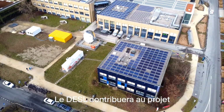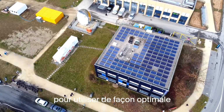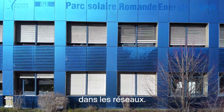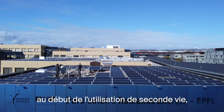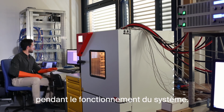So the DSL will contribute to the project by developing methods that will enable the optimal use of second life batteries in grid applications. We will not only take into account the state of the battery at the beginning of the second life usage, but also how the battery will age along this second life usage and how we will optimally use this information during the operation of the system.